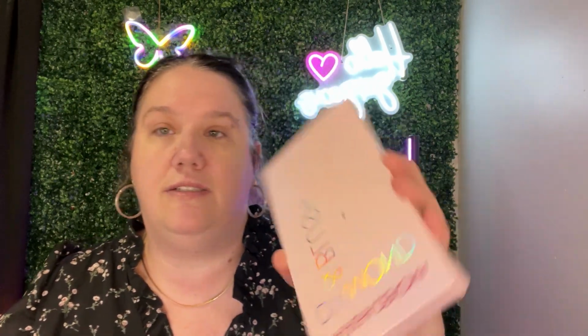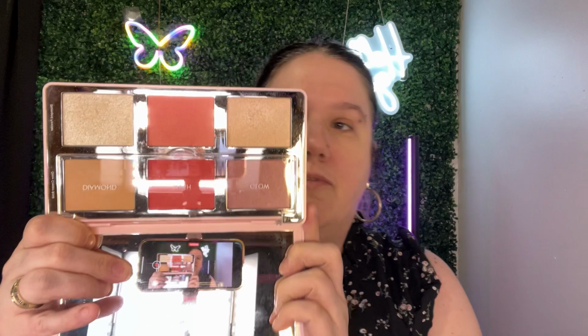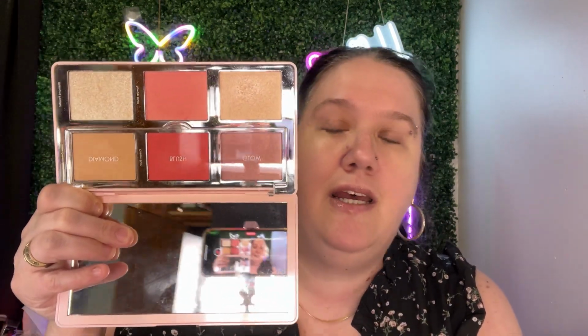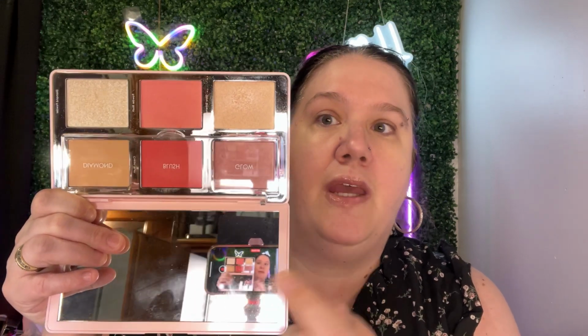The first blush that we're going to be talking about is from Natasha Denona. This is her Diamond and Blush palette, and you're getting a combination of cream blushes. This does have highlighters in it, but we're just talking about the blushes, even though the highlighters are stunning. This is still available on her website.